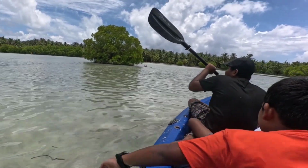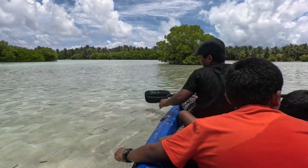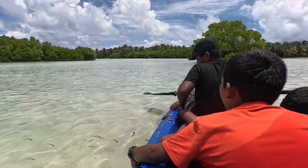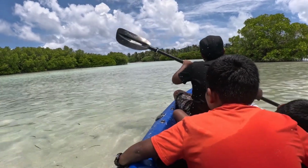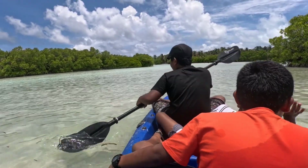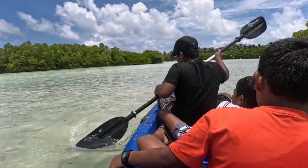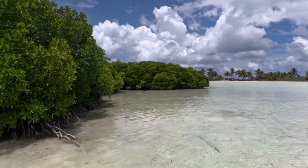Paddling silently through the water offers a close-up view of the mangrove's unique vegetation and the opportunity to observe wildlife in its natural habitat. The experience is both tranquil and awe-inspiring, with the towering trees and the sounds of nature creating a deep sense of connection with the environment.